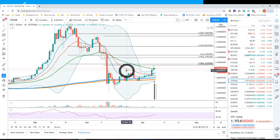All right, what else did we want to look at? Link, ETH. Let's go look at ETH.